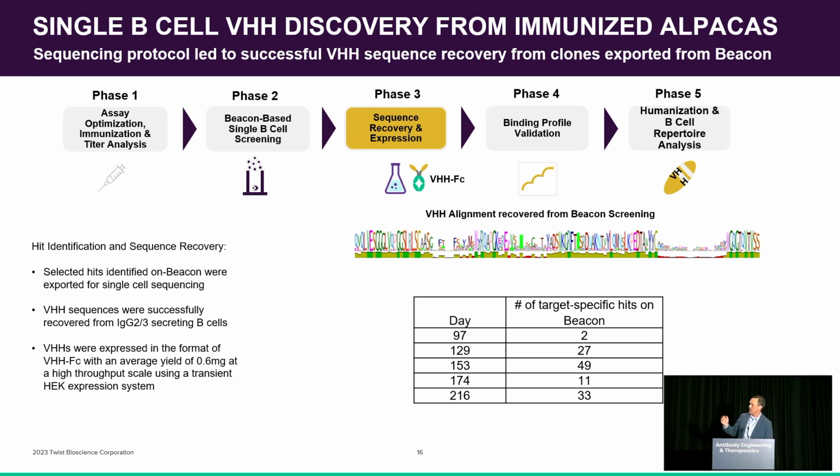Shown here in the table is just the number of hits that we isolated from each of the different time points that we collected and ran on the Beacon. And then we also show the top in the logo plot, where you can see the level of sequence diversity in the VHH hits, where we actually were able to see a lot of sequence diversity in different lineages within those sequences.